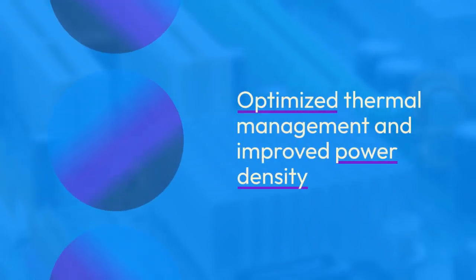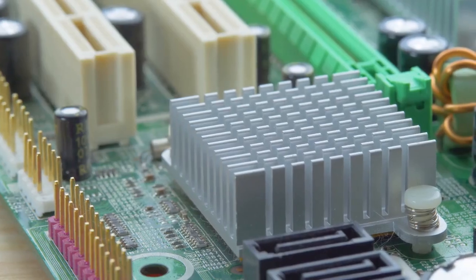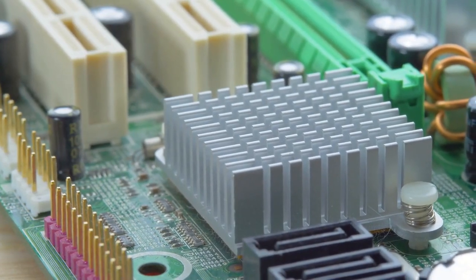The FD800R17KF6C_B2's robust design includes optimized thermal management and improved power density, ensuring long-term reliability and performance in critical applications.